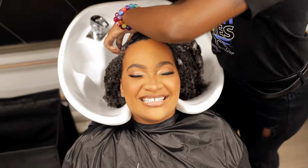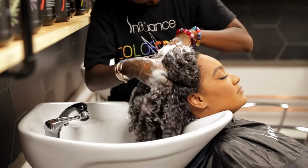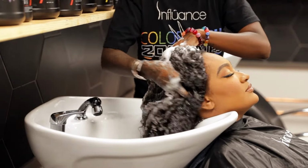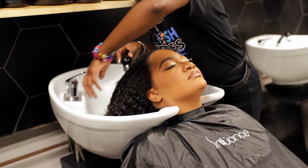On this model, because she has a lot of hair, it is very important to shampoo each section of the hair thoroughly. Because of the concentration of the shampoo, you only need to shampoo the hair twice. Towel blot hair and proceed with the Proplex Reconstructor.